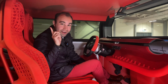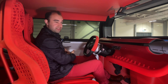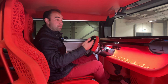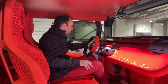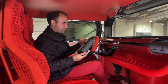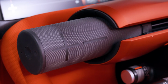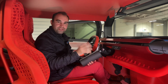And there's one other thing that I've got to show you. Okay, so let me just open the door, which in itself is cool because you've got this pull tag, which is a bit like, I don't know, it reminds me of being in an aircraft. But just open the door and the ambient lighting comes on, which is lovely, isn't it? And this is your sound system. You've got one on that side as well. They are removable speakers. So, that's great if you're going on a picnic, for example, and you want to take your music with you. This is just yet another example of this car's fanatical attention to detail.